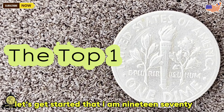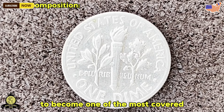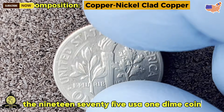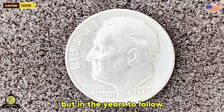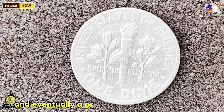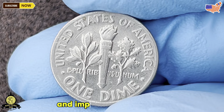Let's get started. In 1975, an unassuming coin was minted in the United States, but little did anyone know at the time, it would go on to become one of the most coveted and valuable coins in the world of numismatics. The 1975 USA 1 dime coin, or simply the 1975 dime, might have seemed like just another part of everyday currency when it was produced, but in the years to follow, this small silver coin would become the subject of intense interest, research, and, eventually, a prized possession for collectors. What started as a routine coin struck by the U.S. Mint would evolve into a remarkable story of rare errors, historical significance, and impressive value.